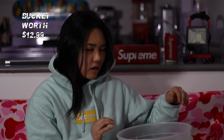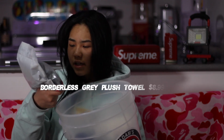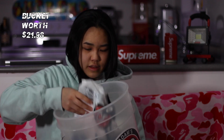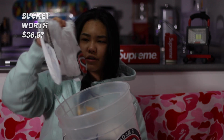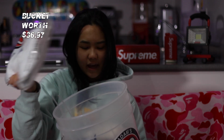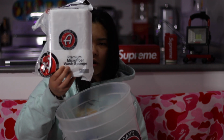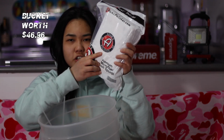Alright, so moving on to the mystery bucket, they sent me some borderless gray plush towels. They also sent me a double soft polishing towel. This looks extremely soft and I can't wait to use it. They sent me a premium microfiber wash sponge. It's actually pretty nice. It says Adams Polishes on the front.